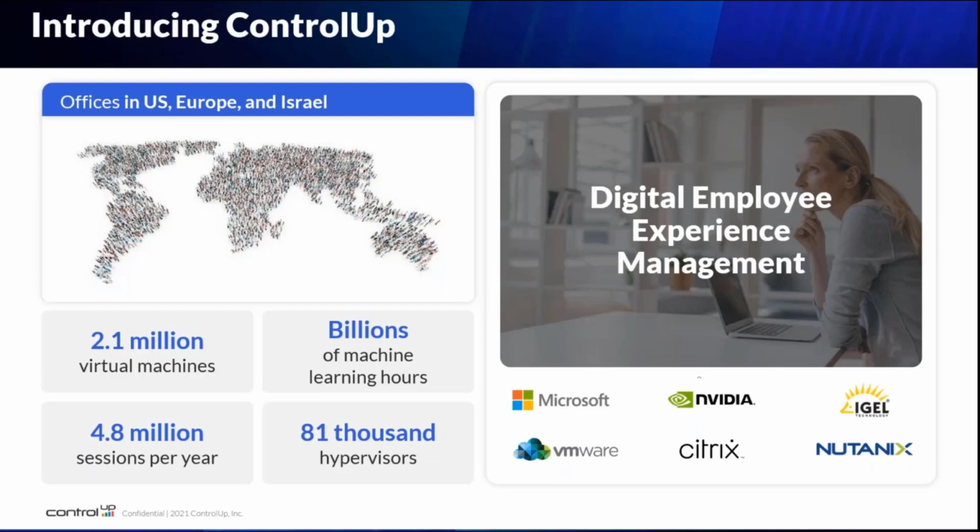So ControlUp offers a best-in-class digital employee experience monitoring and management solution. With offices in the US, Europe, and Israel, we are growing substantially year on year and received $27 million in Series C funding in late 2020, and we have our eyes set on growing bigger and better still.